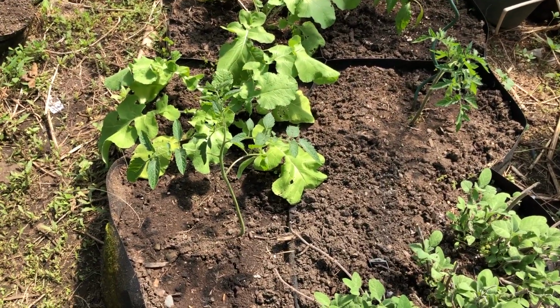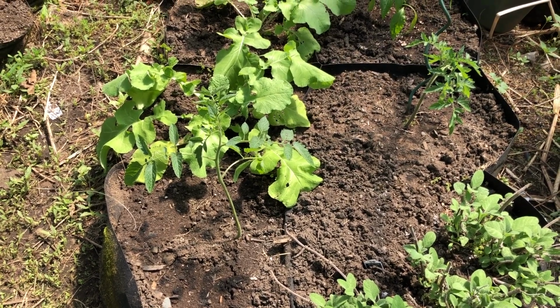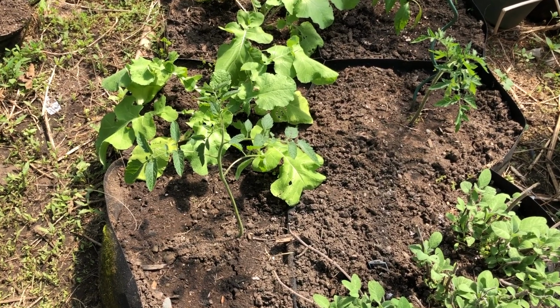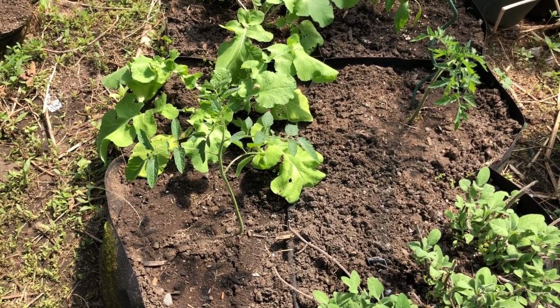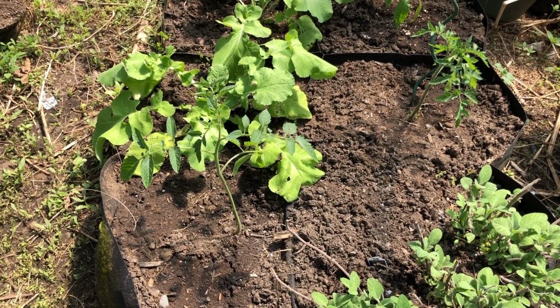That would be one of the taller varieties, either the grape tomato that I started from a single grape, slicing up the grape and putting it on top of the soil, or it is Gardener's Sweetheart, lovely cherry tomato.